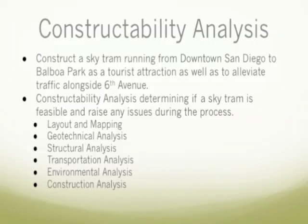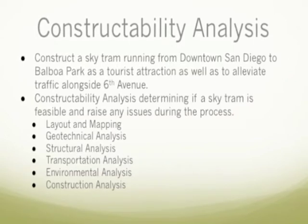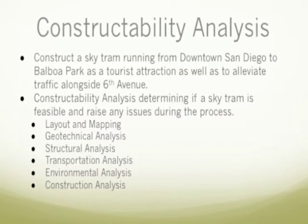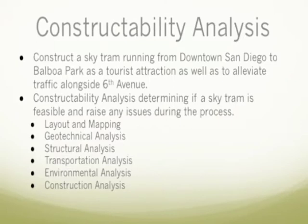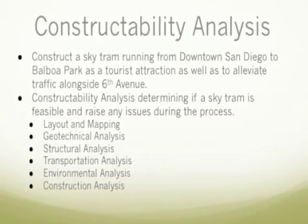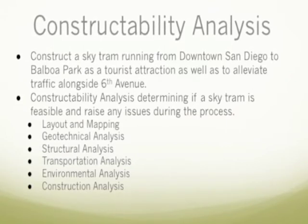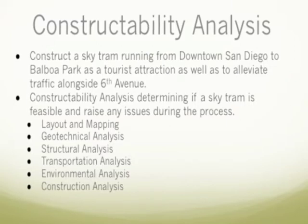Councilman Ron Roberts proposed construction of a SkyTram running from downtown San Diego to Balboa Park. The SkyTram is to act as a method of alleviating traffic as well as serving as an attraction for tourists of the city. Prior to the start of engineering and design of the tram, a constructability analysis will need to be performed to determine the feasibility of such a project and to raise any issues during the process.